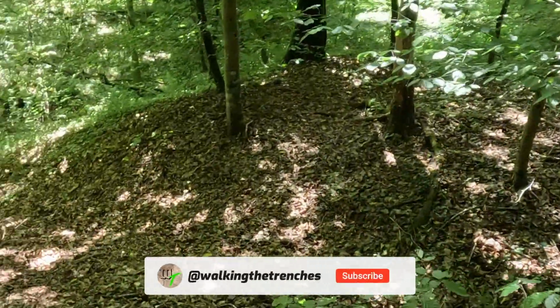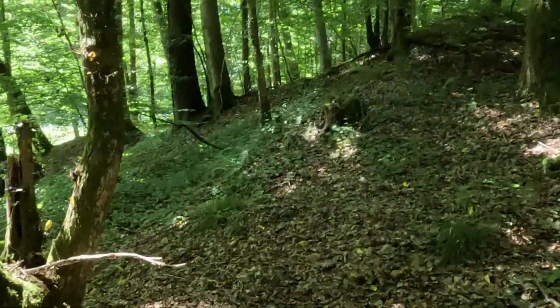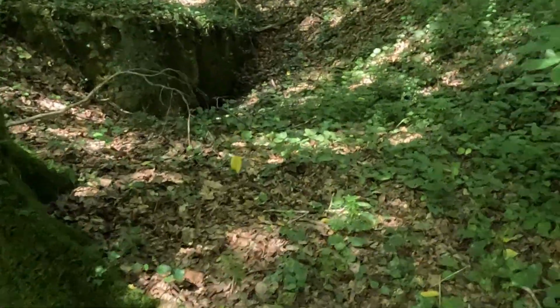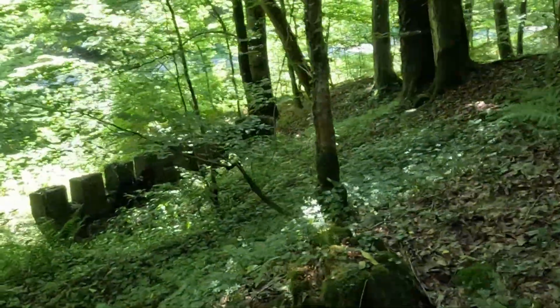And this is what I do. I document the forgotten chapters of European history. Not for sensationalism, but for understanding. Every fortification tells us something, from medieval castles and Great War trenches to Cold War installations. I try to preserve these places through careful exploration and respectful documentation.